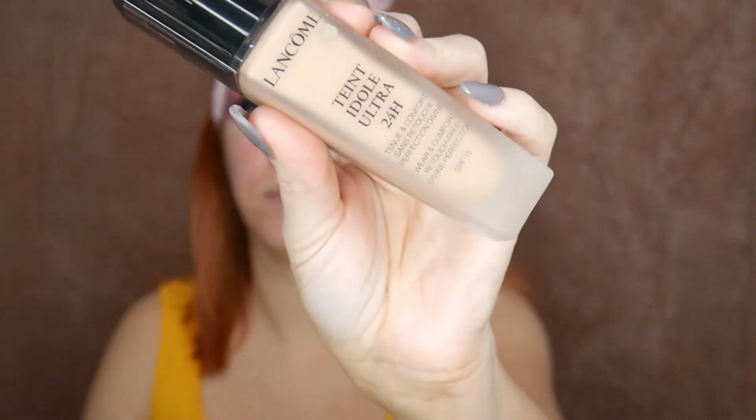So primer, I'm going to use an Alamasca primer that I received in a glossy box. This is a water-based primer and it's like a gel. It's really nice, or I've found it to be nice. I'm going to use it with a foundation today that I've never used it with before, which is the Lancome. That's it there, and I'm going to use that in shade 03.